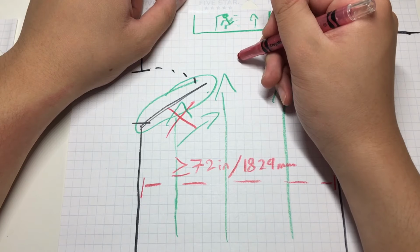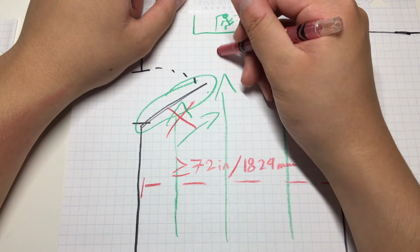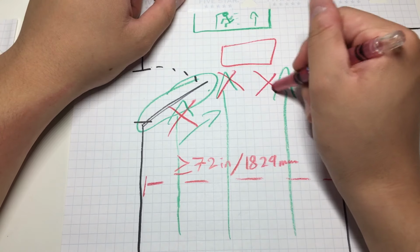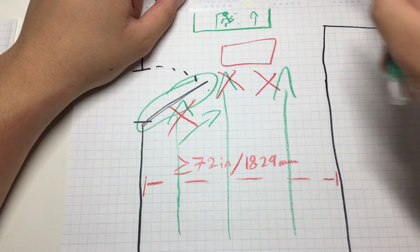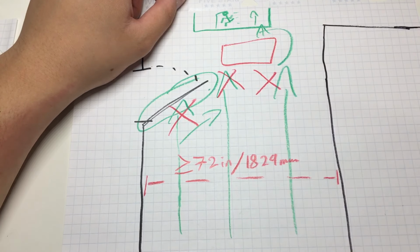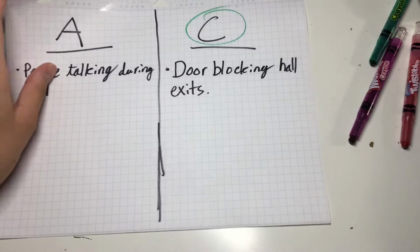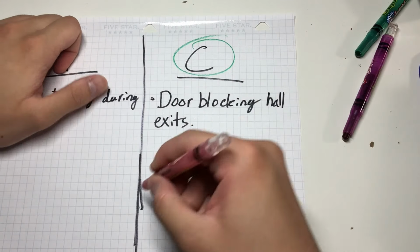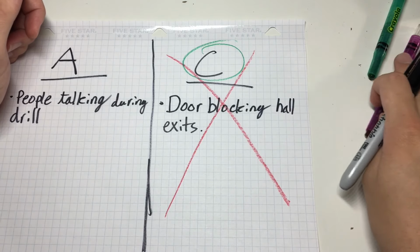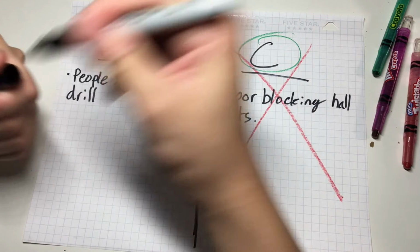If, however, there was an obstruction, such as a box right over here that prohibited egress this way, and the people would have to travel around to get to the exit, then this here would not be allowed. The 50%, I think, of you who chose answer C, that is not correct. Instead, it probably is most reasonable to choose answer A.